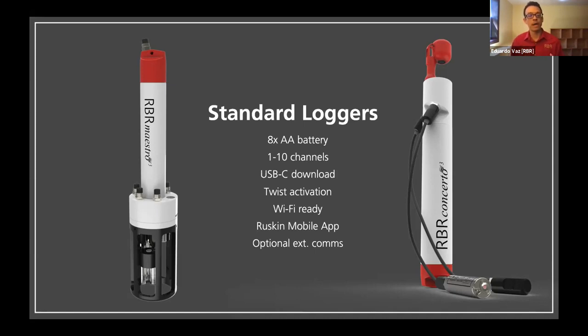They have Wi-Fi available so that you can actually pick up the data without having to open up the unit, even when it's still just at the surface. And again, we can process the data, and you can connect with Ruskin, specifically Ruskin Mobile, connecting through Wi-Fi.